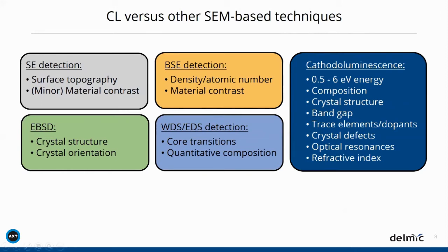In cathodoluminescence, you're looking at the energy range from, say, 0.5 to 6 electron volts. And in that energy range, you are sensitive also to composition, but also to a lot of secondary effects, such as crystal structure and bonding. There are band gaps in the visible part of the spectrum. You are sensitive to trace elements, dopants, defects, optical resonances, refractive index. And so there are a lot of things that you can study in cathodoluminescence. And so if you know how to apply the technique and know how to disentangle these different effects, it can be a very powerful technique, complementary to what is already done in SEMs.